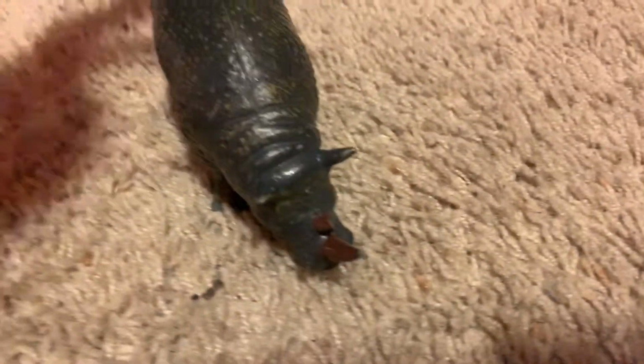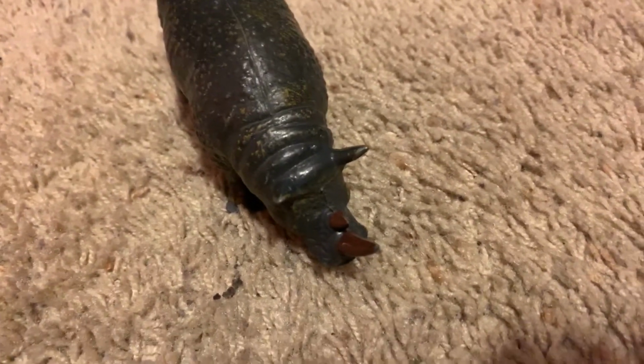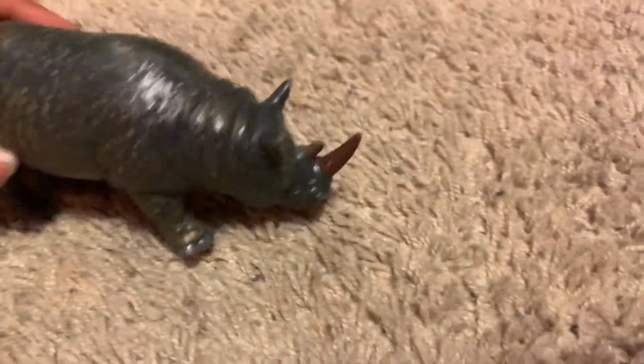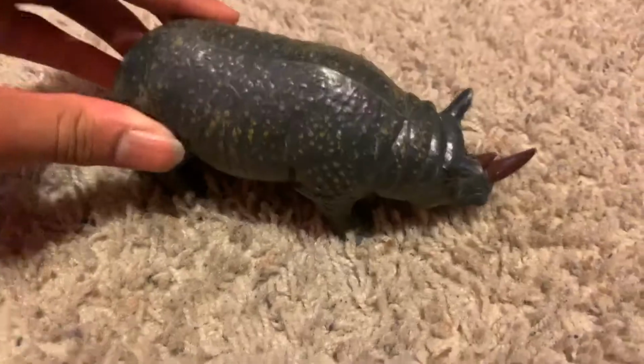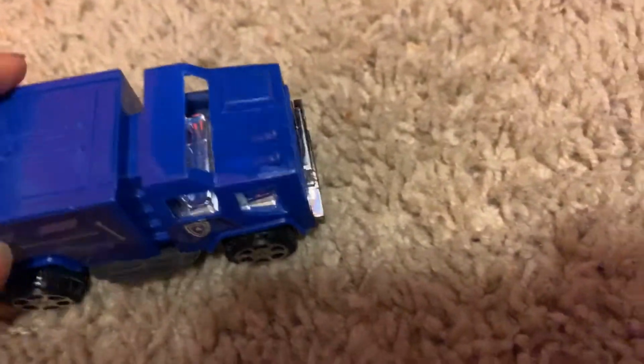And plus, rhinos have very poor eyesight, so they may not be able to see very well, but they can definitely charge. Alright, let's go.